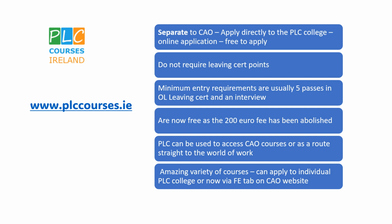Also, what is very attractive about the PLC courses is that they are now free, as the €200 fee has been abolished. And as I said in the previous slide, the PLC can be used to access CAO courses or as a route straight into the world of work. There is an amazing variety of courses, and students apply to individual PLC colleges or now via the FE, the Further Education tab on the CAO website.